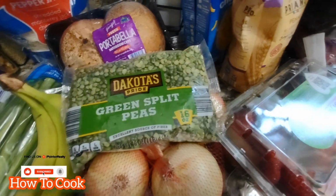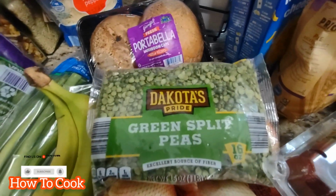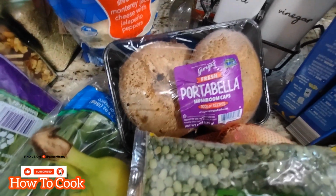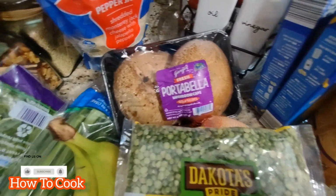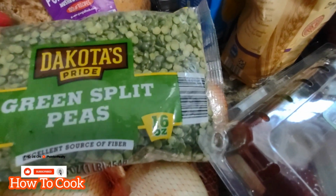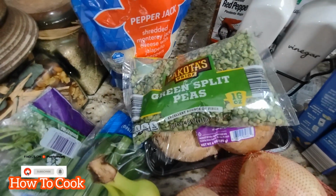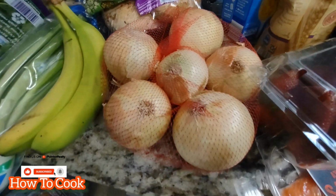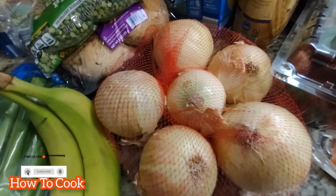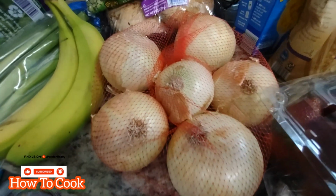Now, I'm definitely going to be intaking a lot of vegetables for the next couple of weeks. So I did purchase some mushroom here. Alright, so I'm going to use that for meat. And then I did purchase this green split peas. I'm going to make soup with that, veganize that up. And then I did get some onions. I have onions already, but I got the other one, the purplish color one. This one, I just decided to get it just because.